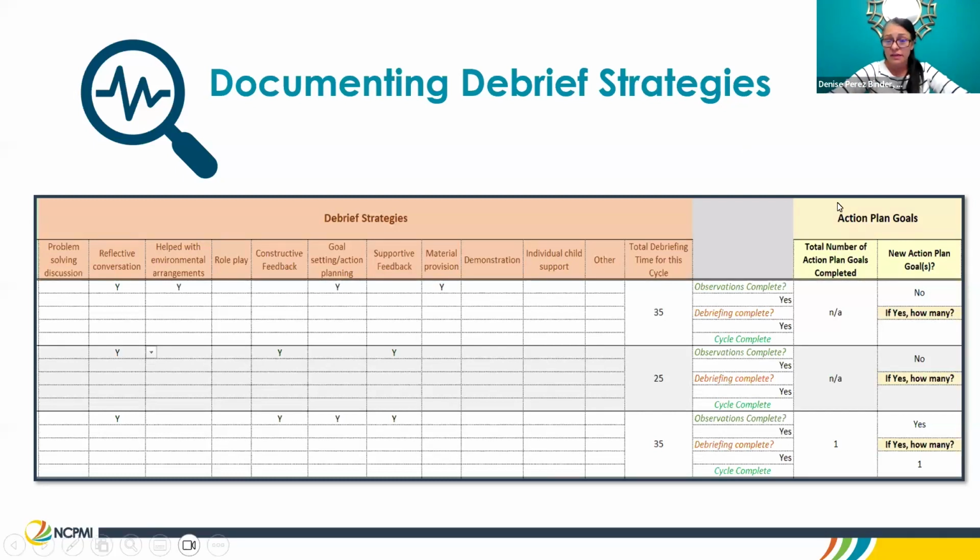And then the last thing is the action plan goals. So if you completed an action plan goal during that cycle, then you just add the number on that first box. And then if you wrote a new goal during that debriefing, during that cycle, then you say yes. And if you wrote more than one goal, then you write the number of goals underneath that. So it's pretty simple data that you're inputting into the workbook.